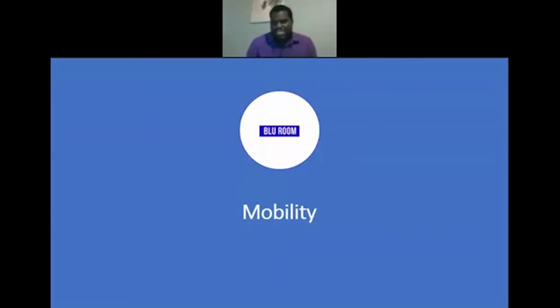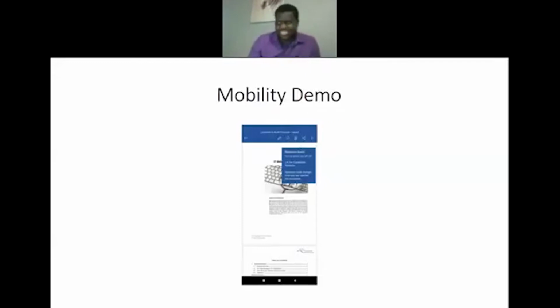Now, mobility mightn't be as big an issue right now because of COVID-19. Most of us are confined to our homes and working from home. But I know for me at least, I like to work from different areas within my home. So sometimes I work inside using the laptop, but then sometimes we need a bit of fresh air. So I'll go outside, I'll use my tablet or even my mobile phone to edit a document.